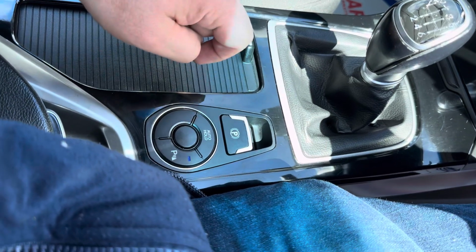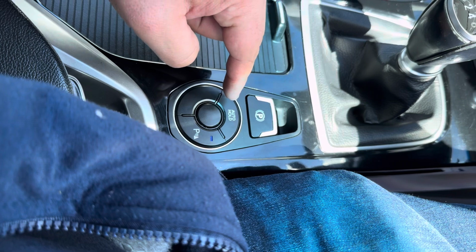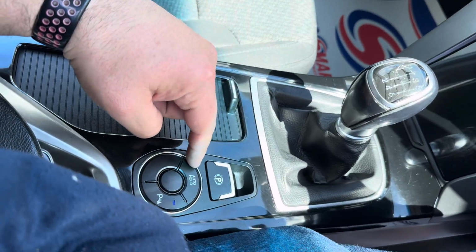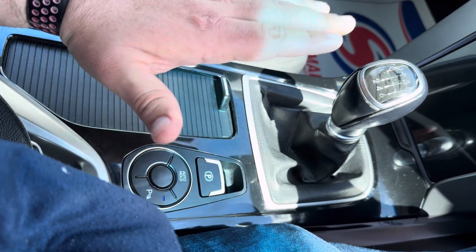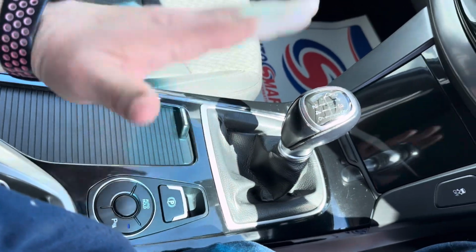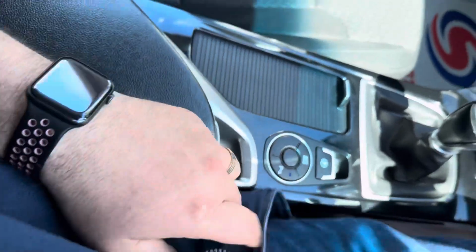That's your electronic handbrake. You've got auto hold on this car, which is absolutely great, because let's say you're on an incline and you're waiting at a traffic light or something, instead of keeping your foot on the brake, just press the auto hold button and you'll keep that car there. And then you just press the clutch, put it in first, and then drive away. So it's really cool. And that's your parking sensors.